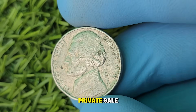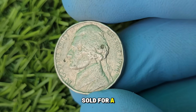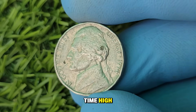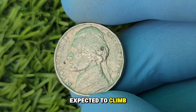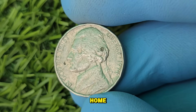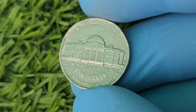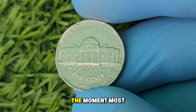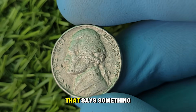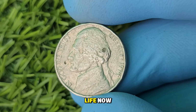In the last major private sale, one such nickel graded in mint state condition sold for a staggering $412,000. And with demand at an all-time high, the price is expected to climb even higher. Take a deep breath. What if that rare coin is already in your home, hiding in a shoebox, a drawer, or an old wallet? Yes, this is that moment. The moment most people scroll past. But not you. You're still here. That says something. Maybe you're not just curious. Maybe you're ready to change your life.